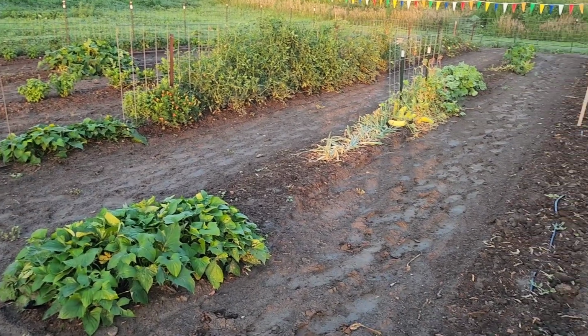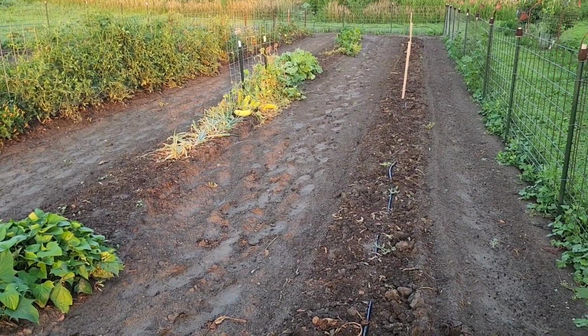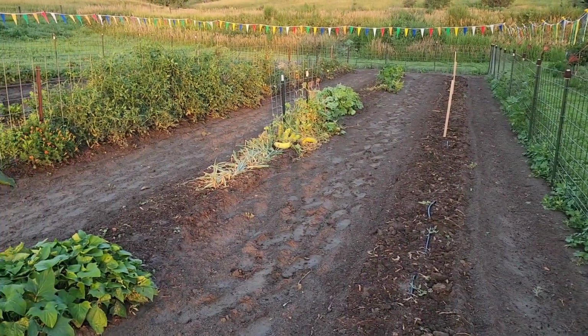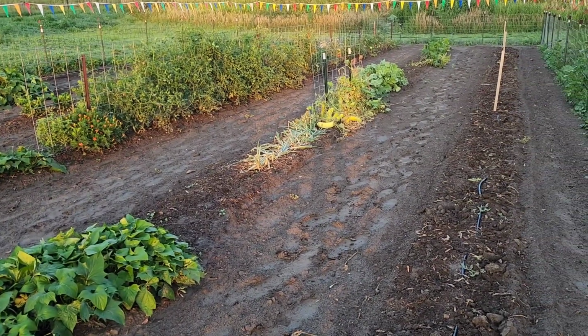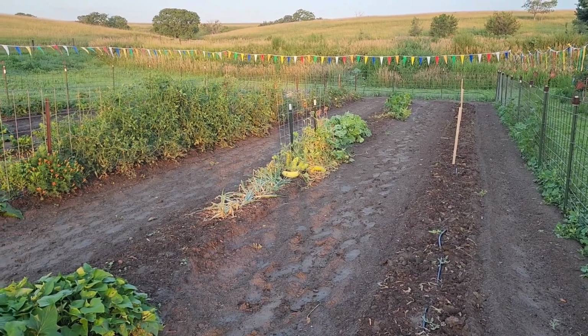We don't have near the amount of weeds out here in the garden as you can see out here, because we stay on top of it and we decrease the weed seed bank here in the garden. We don't have as many weeds to deal with, and that's what you're looking for.